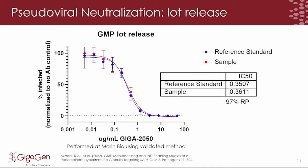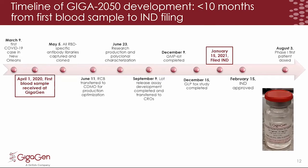And part of this, we wanted to use the RVPs for our lot release. And we were able to demonstrate that we're getting consistent results compared to our reference standard. And so we were able to move this into our final phases and submitting our IND for clinical studies.